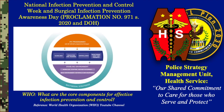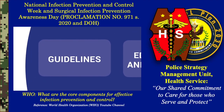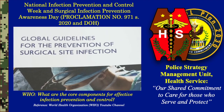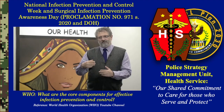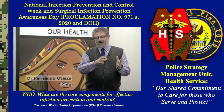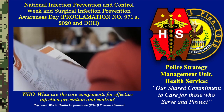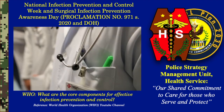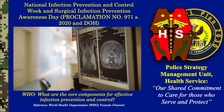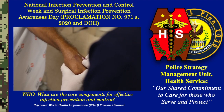The second component is to have and implement guidelines on infection prevention and control standards and operating procedures. For us, guidelines provide a standard that we can follow, we can all agree on. So now we have, for example in Chile, the healthcare providers, the directors of the hospitals or the infection control programs use the guidelines in order to allocate resources or organize healthcare in order to make it safer for patients.